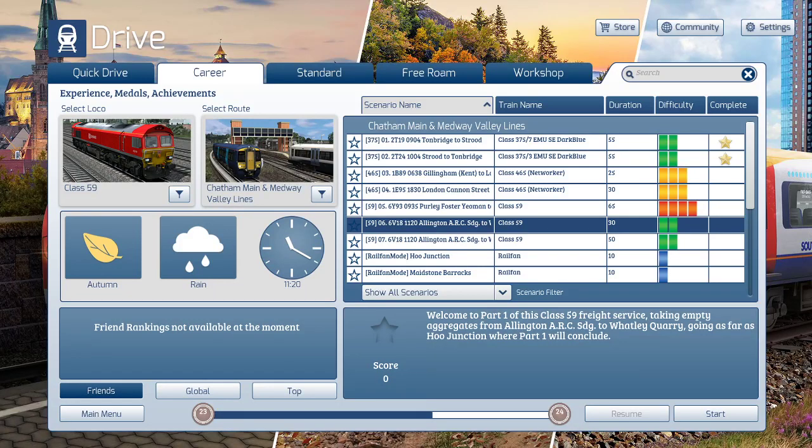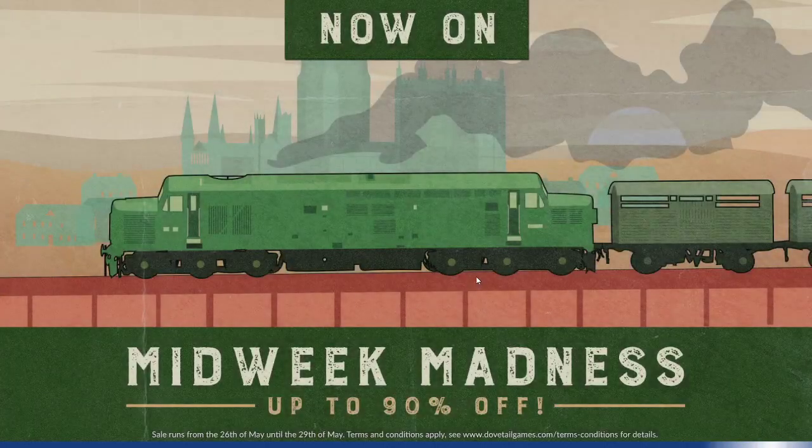Hello and welcome to another episode of Train Simulator 2020, where today we're going to be taking a Class 59 from Arlington A.R.C. Sidings to Whatley Quarry for Part 1, but we're going as far as Hoo Junction. Rather looking forward to this. I've gone up and down the route a couple of times now, but other than that, I've not really done an awful lot else.